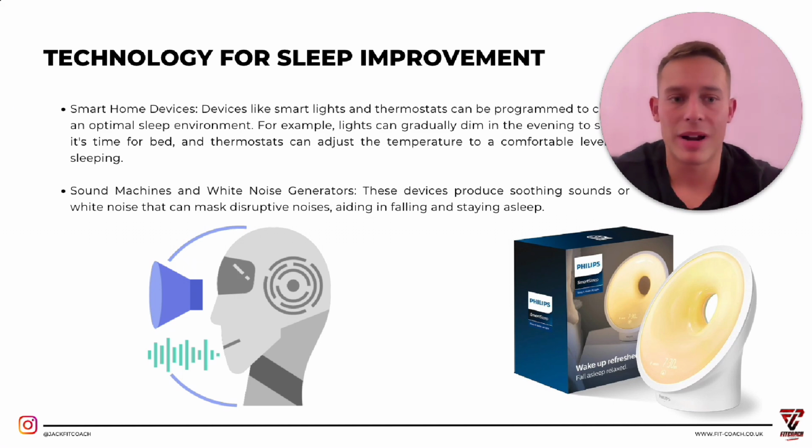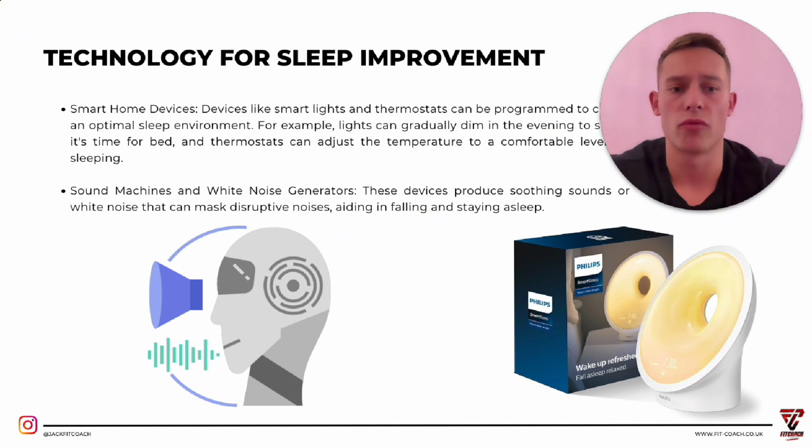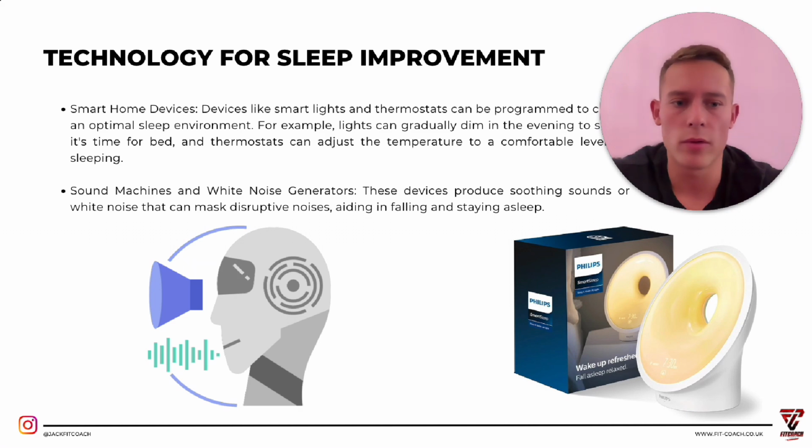They actually help to gradually dim in the evening, and it signals the body to prepare for sleep by mimicking natural sunset. Now that's really important, especially in the winter months, because you have less exposure to vitamin D. And with less exposure to vitamin D, it's not going to be able to regulate your circadian rhythm. You also have smart thermostats as well to adjust room temperature to a comfortable level. Even just sleeping with the fan on can massively help promote better sleep quality.